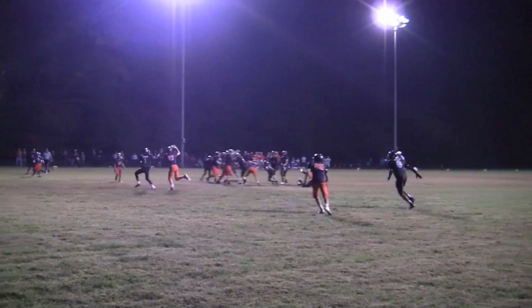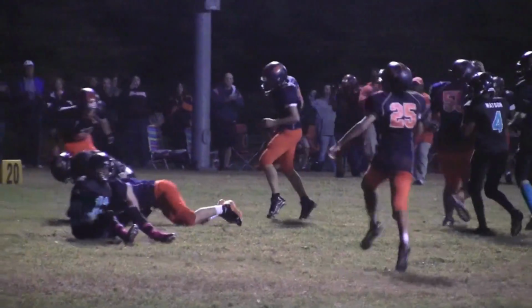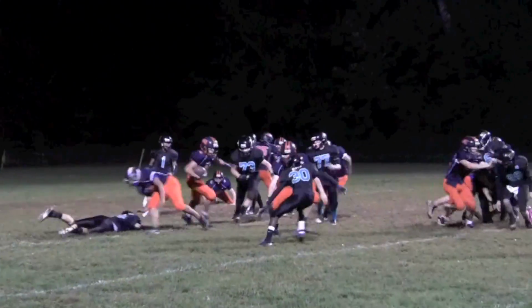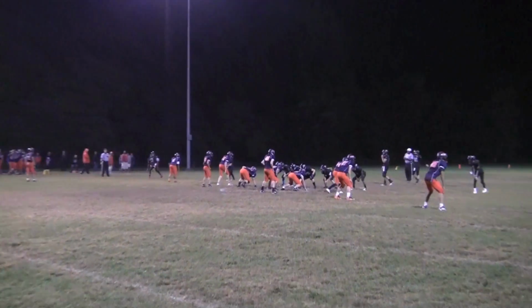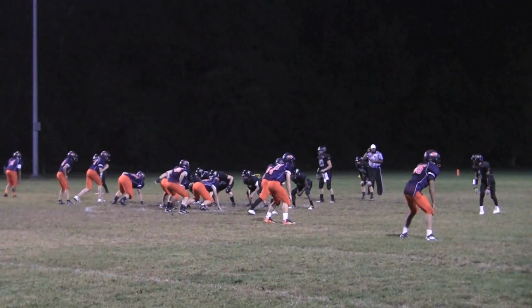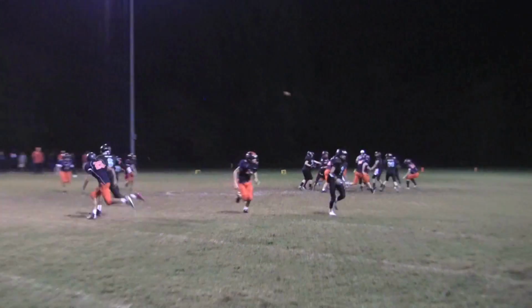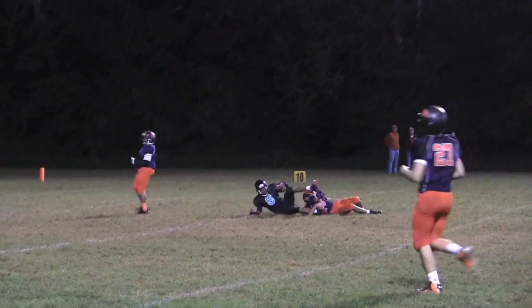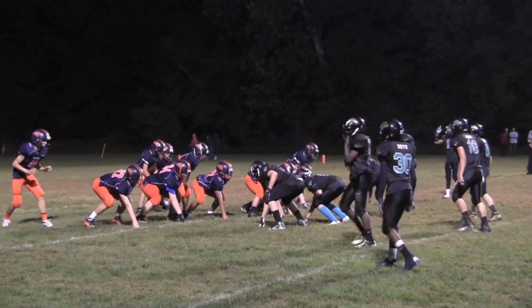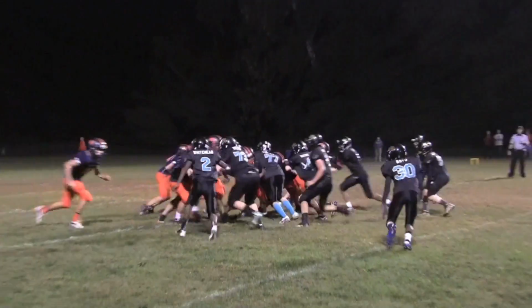And then the gunslinger trying to come back, but picked off. Beautiful play by the Fallston Cougars. And now the Cougars again, bruising, battering like a ram. And the Jaguars didn't seem to have an answer. But here you see the Jags go back up top. Number 6, dragging his man down with him. But now, it looked like it was getting late.